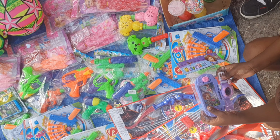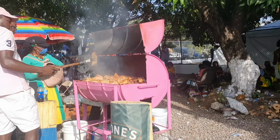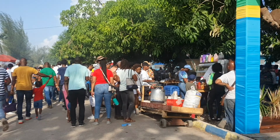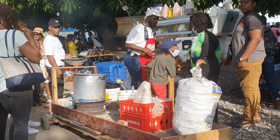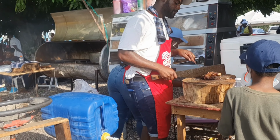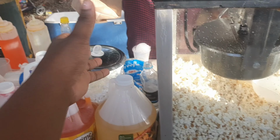So, quick little toy stop. Zoe had to grab something pretty, and then we went over to get some food. Jerk chicken everywhere, but guess what? Nobody had jerk chicken already. There were so many booths right there. And this is a soup man, and you have the jerk man chopping up the chicken, but it was not enough for all of us, so we had to settle for some popcorn until we got out of the venue and were on the way home.